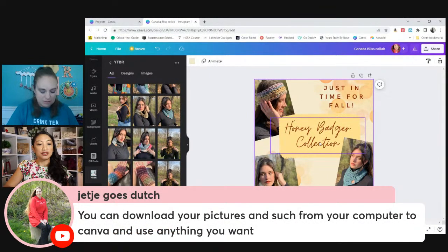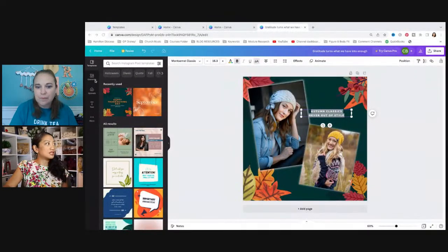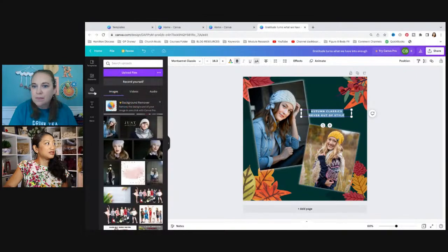Jet Goes Dutch also said you can download pictures and such from your computer to Canva and use anything you want. Oh, you absolutely can. If you need to download, you would go into uploads and upload your file, and then it would bring you to your browser where you can bring in stuff from your computer. So that's how you would do that portion.